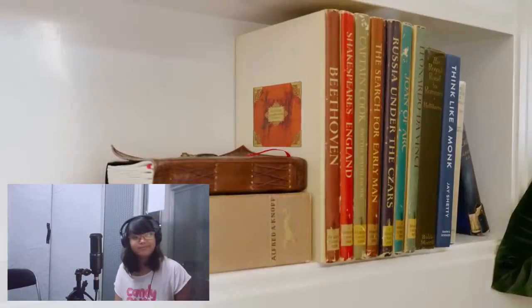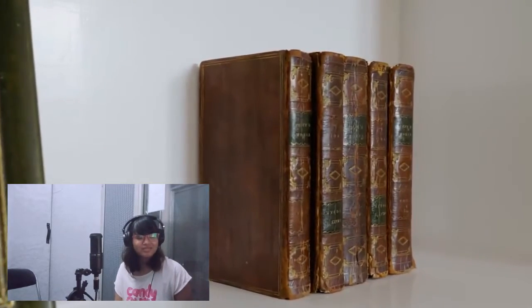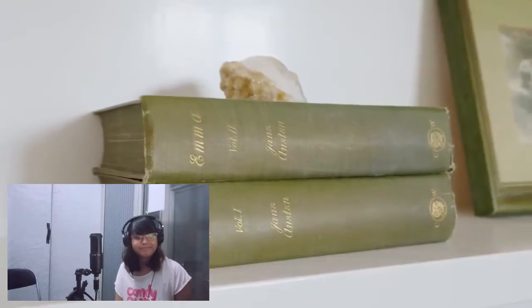I also really love vintage books. Finding old books all over the world is one of my favorite things to do. I found these little guys in Scotland at a little vintage bookstore along with these original prints of Emma. These are just like stories.